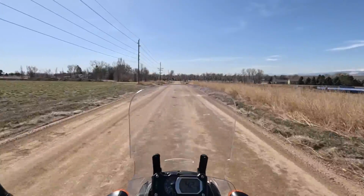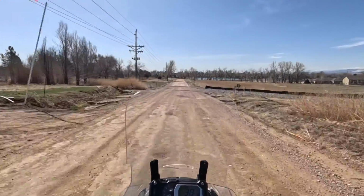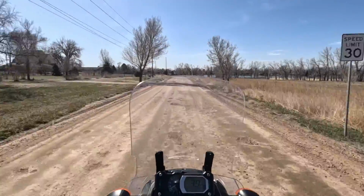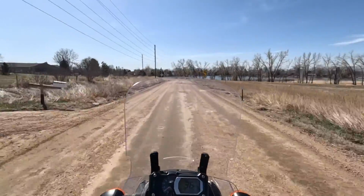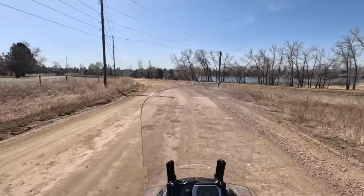I could ride this all day. I'm not saying that to sell the bike for Interstate. I don't work for them. But I am saying you couldn't go wrong with a $6,000 adventure bike fully outfitted already with this kind of power and control.